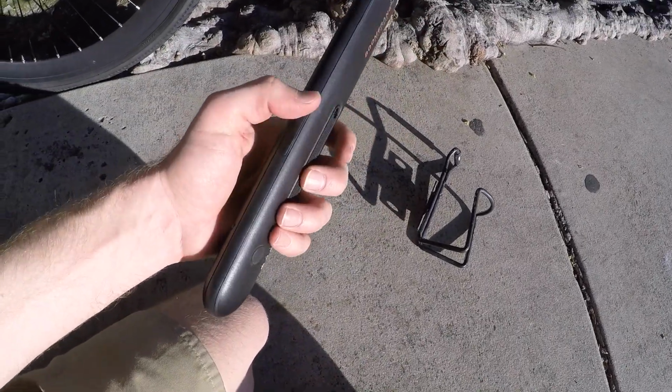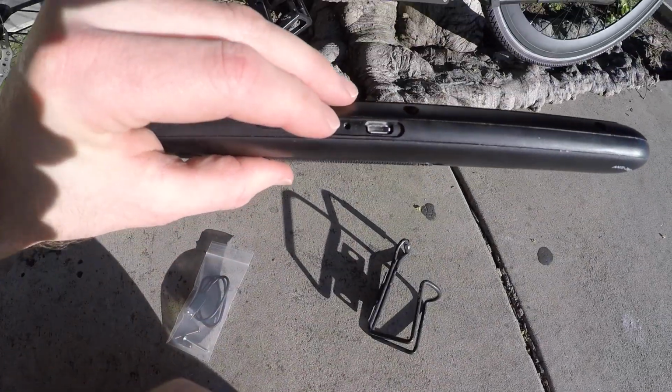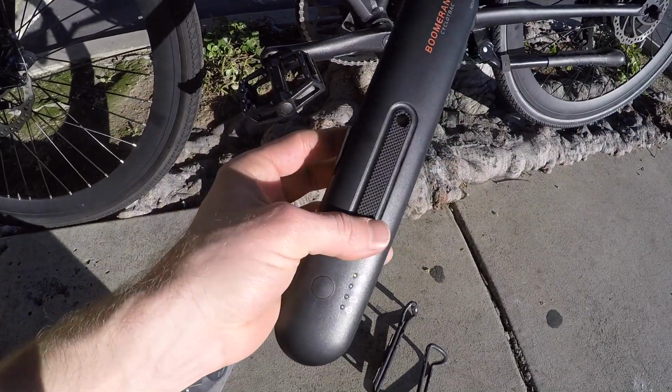At first, I thought this little charging port area was kind of messed up, and I wasn't able to plug into it real well, but it was just because of this rubber seal. I love that there's kind of a rubberized edge, so if you drop it, it might not crack the plastic.